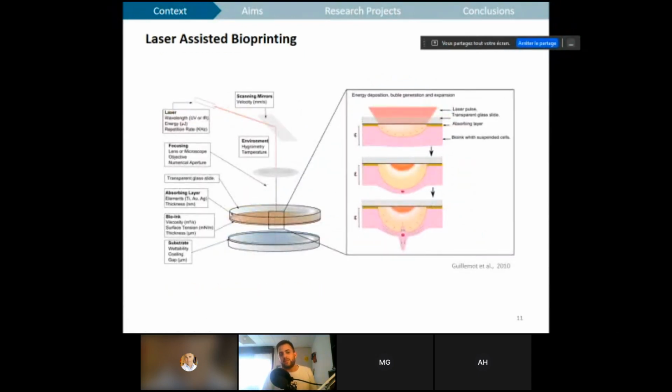So laser-assisted bioprinting is actually depending on many, many parameters. So affecting one of these parameters will affect the outcome of your printing. So when you are using the laser-assisted bioprinting, you have to make sure that everything is under control. Otherwise, you will have an unexpected result.